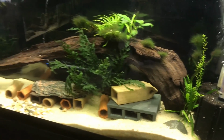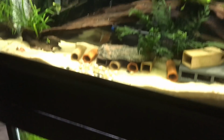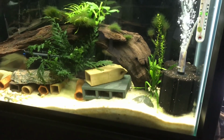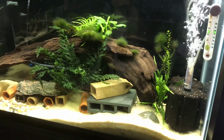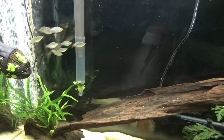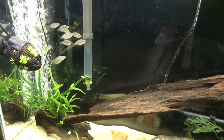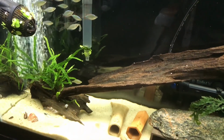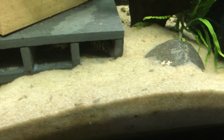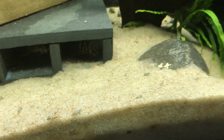My Plecos, you can see I do keep plants in with my Plecos. You don't need to keep plants with Plecos, but I am a planted tank guy. And I like the aesthetics of green, wavy, live plants in all of my tanks. I also have Praecox rainbows in here. They're more of a dither fish than anything. They seem to do well. They help keep the Plecos calm and making them feel safe and secure.